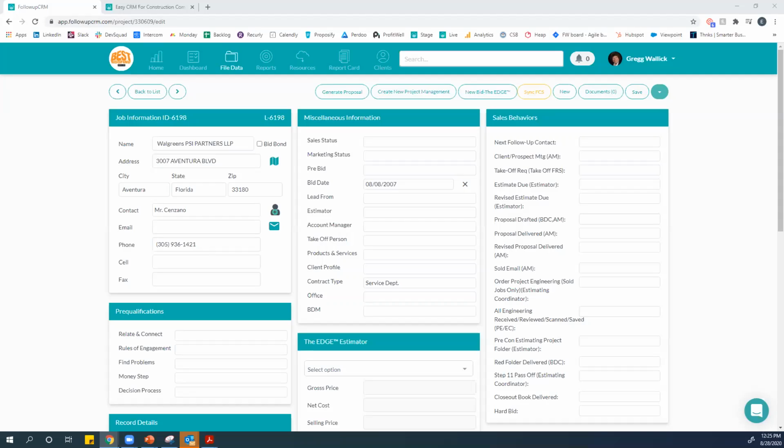The proposal generator, this is a big feature. This is only available for some of our larger plans, but let's say you're ready to send a proposal or a contract out to a company. And you'll have this button up here that says create or generate proposal.